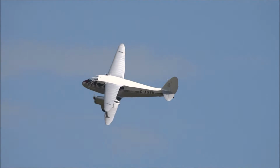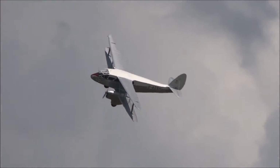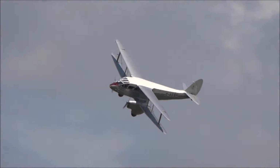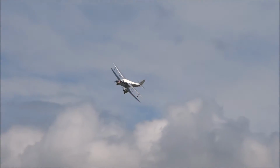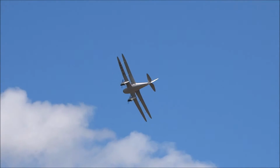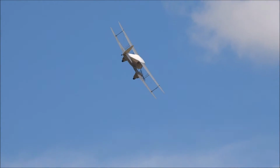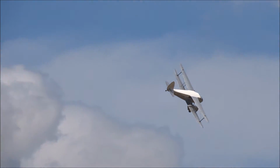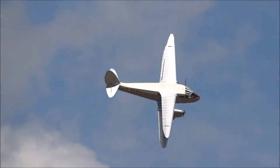Pete Cosgrove just coming into land in the Avro 19. Collections aircraft built by Avro in 1946. It's one of the post-war production. They were used as airliners and communities. This particular aircraft appears here today in British European Airways markings. It's owned by Phil Meeson.